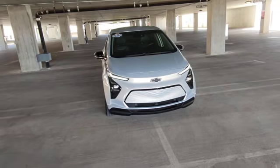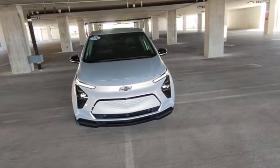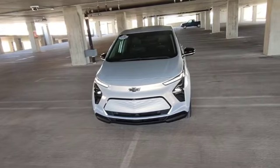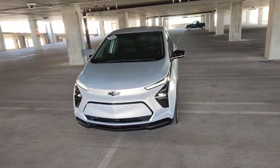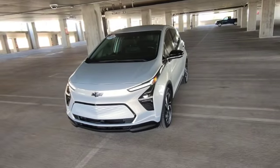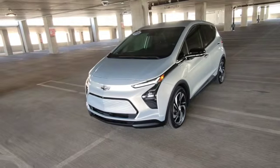Apologies for the sudden change of scenery, but the wind on top of the parking garage was destroying my audio, so here we are. Now, this particular Bolt is a 2023. It was sold new February of 2024 at Courtesy Chevy up in Phoenix. It has 42,000 miles on it, and it is a one-owner car.